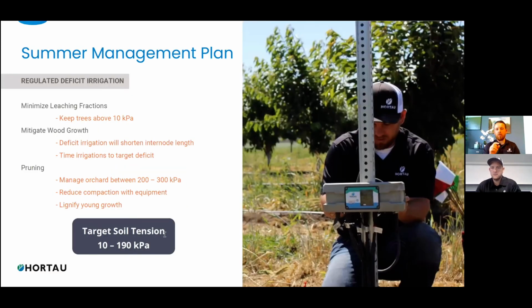Now, our 1K sensor is really redefining how I'm able to do my job. The previous sensor only went up to 80 kilopascals, and it didn't necessarily provide me with the tool to help with regulated deficit irrigation, mitigating wood, shortening internodes, and making sure that I'm not causing too much vegetative growth through these summer months. I'm going to have to cut off and I'm going to have to hedge. It's just costing you money, and it's hurting the overall health of the orchard.